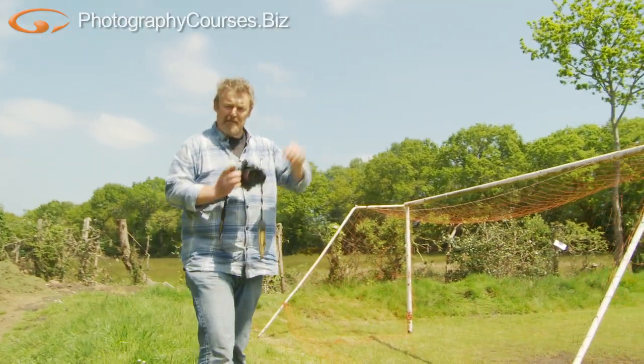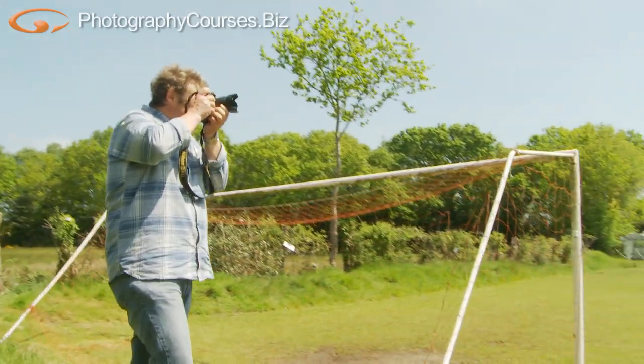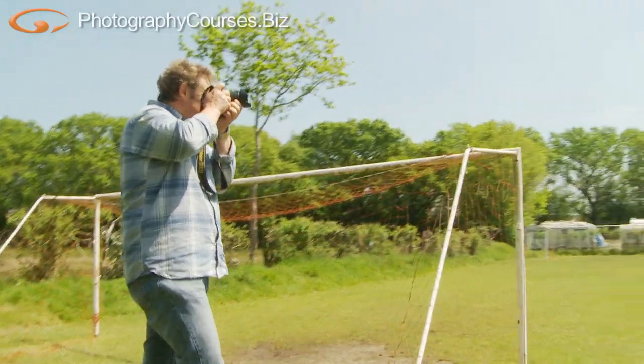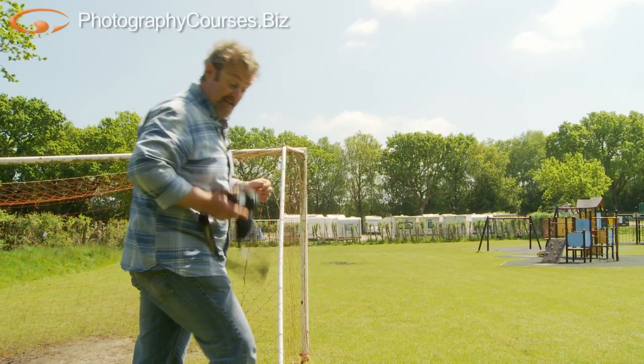I'm also going to have to do a little bit of a recce around the field just to make sure I've got the right angles, but I think this shot is going to look very different in a few hours' time to the way it looks now. Caravan time!